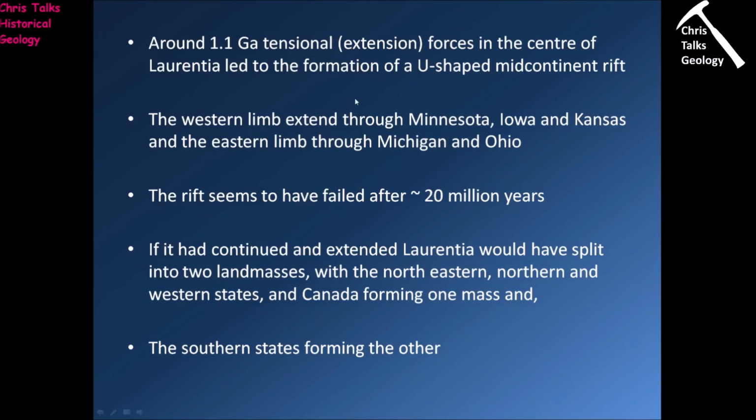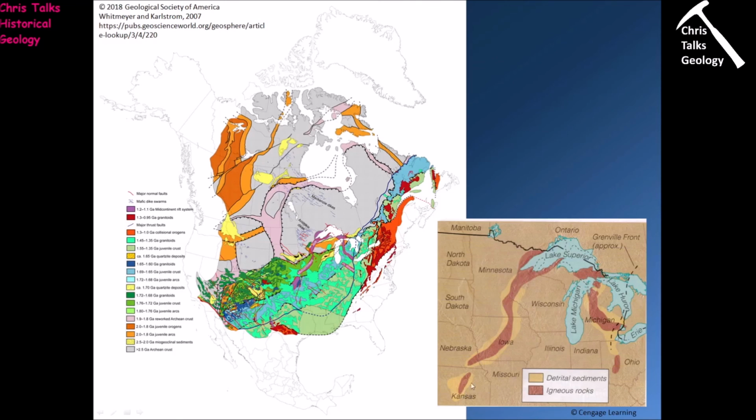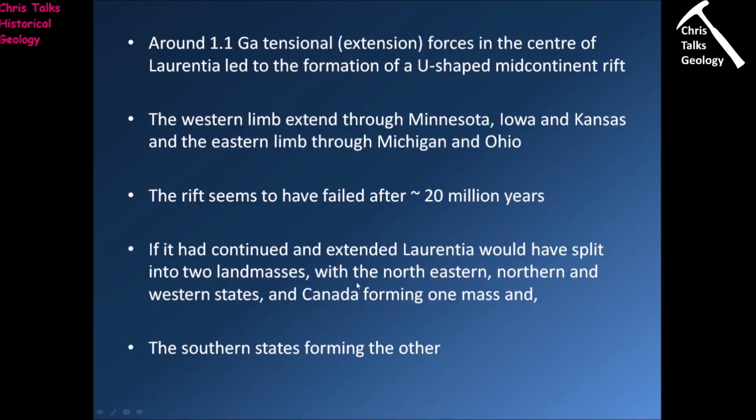So the rift itself forms a rather distinct U-shape. We can see it here in this simplified diagram from the textbook. You can see the western limb here, the eastern limb here, and obviously a portion of it's hidden under Lake Superior right there. You can also see it on the more detailed map here as this purple line coming round like so. So the western limb of the rift extends through Minnesota, Iowa, and Kansas, and the eastern limb extends through Michigan and Ohio. The rift system failed after about 20 million years.